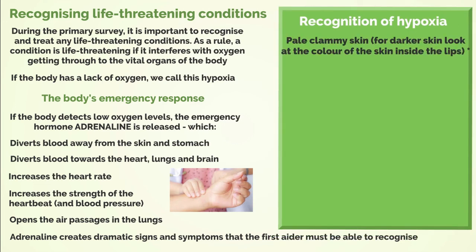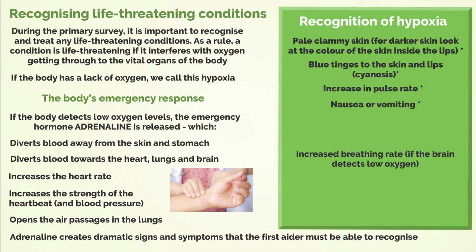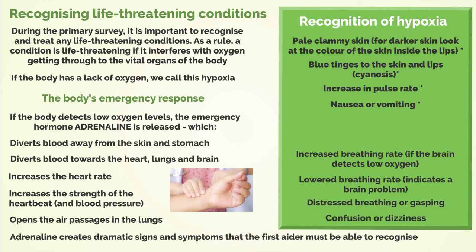Recognition of hypoxia. Pale, clammy skin. For darker skin, look at the color of the skin inside the lips. Blue tinges to the skin and lips, cyanosis. Increase in pulse rate. Nausea or vomiting. Increased breathing rate if the brain detects low oxygen. Lowered breathing rate indicates a brain problem. Distressed breathing or gasping. Confusion or dizziness. These signs and symptoms are caused by adrenaline.